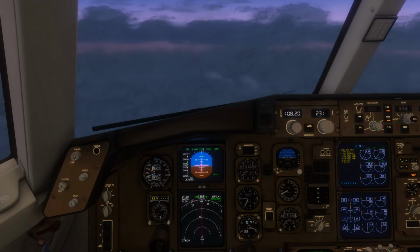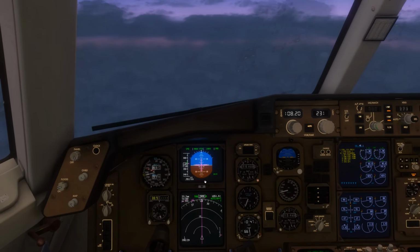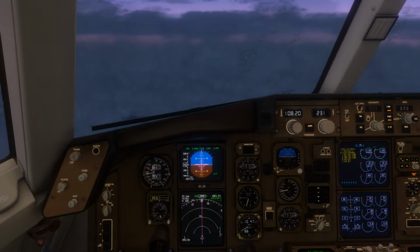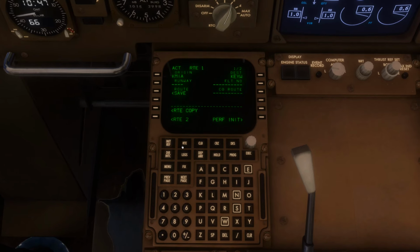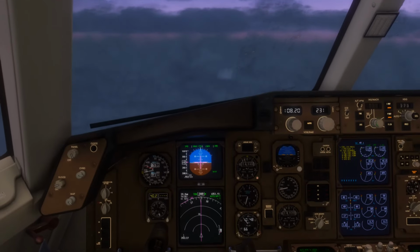Decision altitude is going to be 203. So we'll leave that for Barrow, so we don't need to touch it. It's pretty straightforward with the 757. Some things are less manual than the 737, which is nice, so it's not too bad. We have a look in on our route, on our initial. So we've got flaps 30 at 135. By the time we get to Carnu, we'll be passing 10,000 feet.